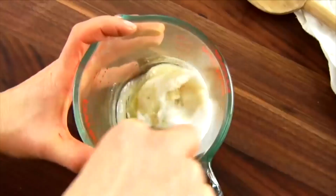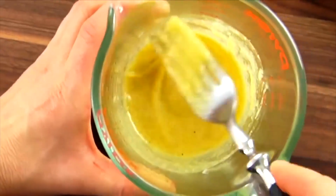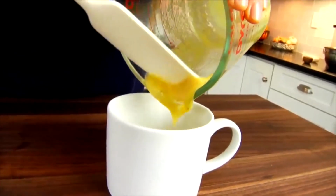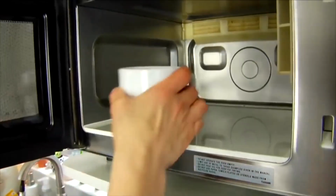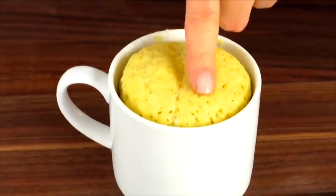I'm gonna mix that all together, get it really well incorporated. I've got a nice, beautiful batter, and then I'll transfer that into a prepared mug. Now I'm gonna let this be purely vanilla, but a few chocolate chips on this cake would be rather delicious as well if that's something that you're in the mood for. Pop that in the microwave, let it cook for about a minute. When it's set over the top, no wet spots, and nice and springy, your cake is ready to go.